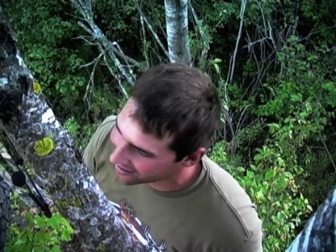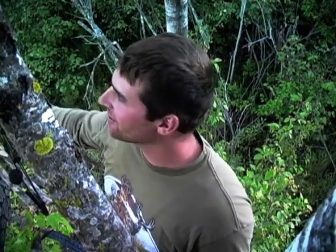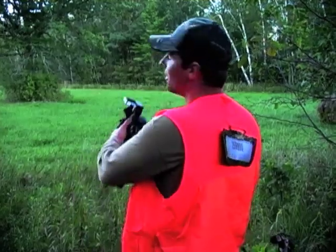I missed one last night. That was the same way. I had to get down on my knees to shoot that one too, because there's branches. I had to get down like this to shoot. I seen that. And I used your 10-yard pin and I hit a little bit low. I'll walk out and retrieve my deer.